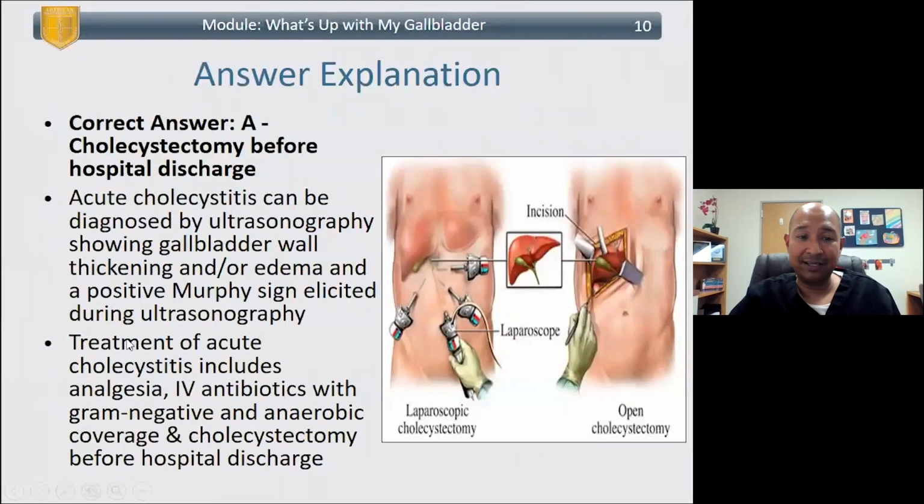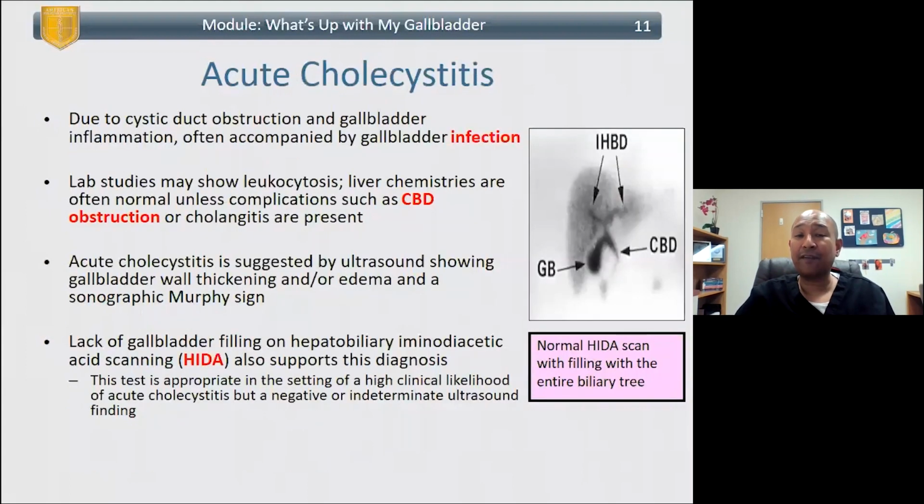So acute cholecystitis can be diagnosed with ultrasound like I did here. Don't forget the positive Murphy sign. Treatment of acute cholecystitis is always going to be analgesia. These patients are going to be in pain. IV antibiotics. You definitely want to cover gram negatives and anaerobes, and you definitely want to think about a cholecystectomy before hospital discharge. So for acute cholecystitis, a couple of things you should know for the board exams.